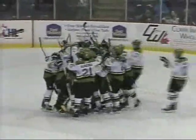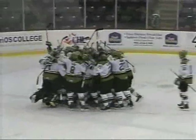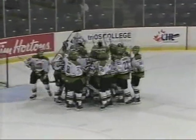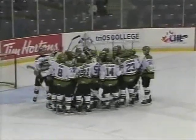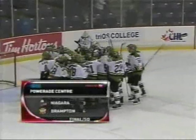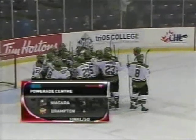Valery Knyazev with the lone goal. A real entertaining hockey game here tonight, Doug, at the bunker. 4-3 victory. Knyazev, we talked about his stick skills. Perfect shot, 5-hole. Great game. And another confidence booster for the Battalion. You know, you can come back after giving away a lead.